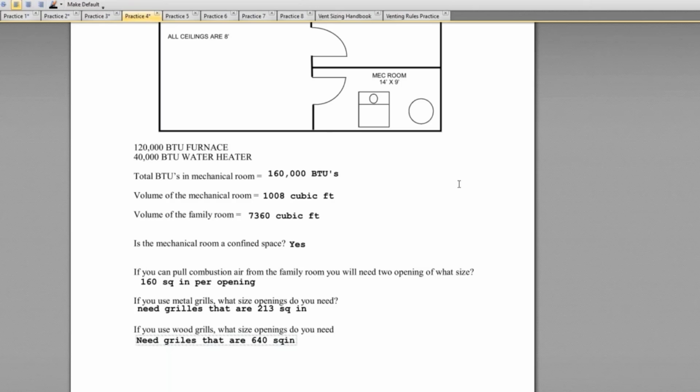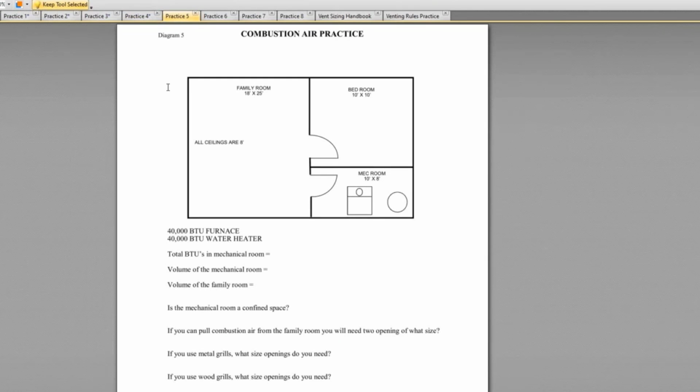Everyone getting that, understanding it? They get harder as we go. Everyone feel like they want to take a break for a minute? Okay. Let's take about a 5 or 10 minute break because I've got to go use the bathroom. Thanks, Wade. When we come back, we're going to go to diagram number 5, and I'll pick someone to go through it. All right, 5 or 10 minutes, guys.